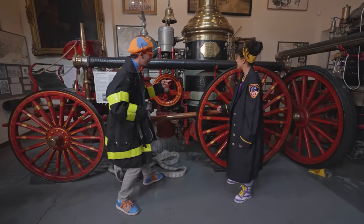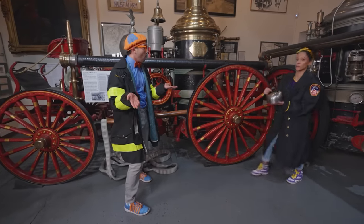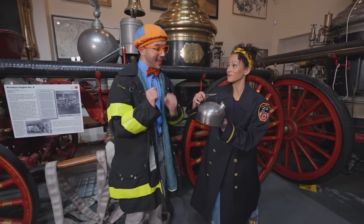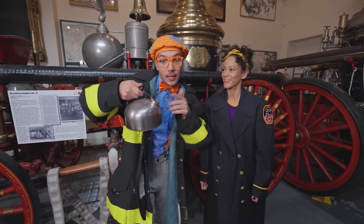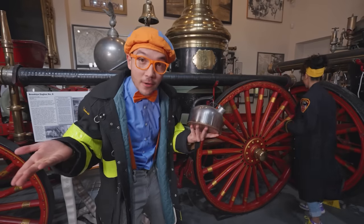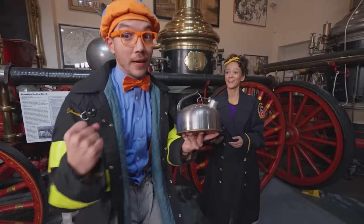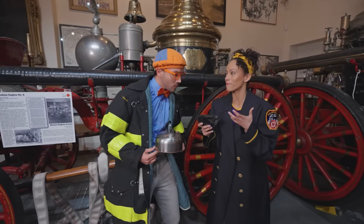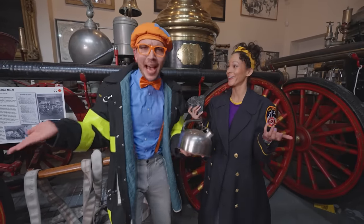No, this looks like it used steam. Steam? Huh! Kind of worked like a kettle. Maybe you've seen one of these before in your kitchen? If you want a cup of tea, you can just boil some water and steam comes out the top. So that's what firefighters would use to put out the fire. Steam. Steam can be very powerful. And very hot. So they would make a fire to put out a fire? What? Make a fire to put out a fire?